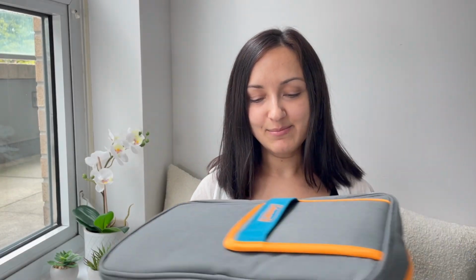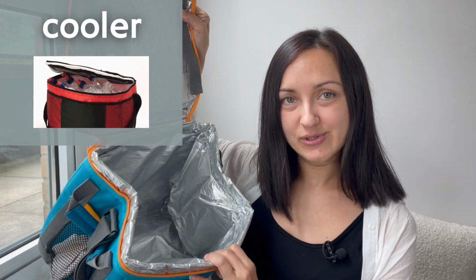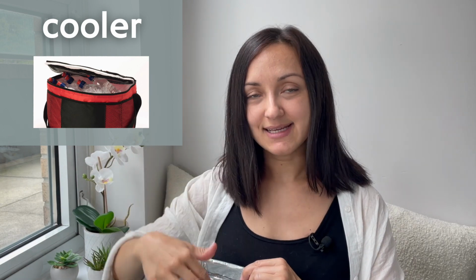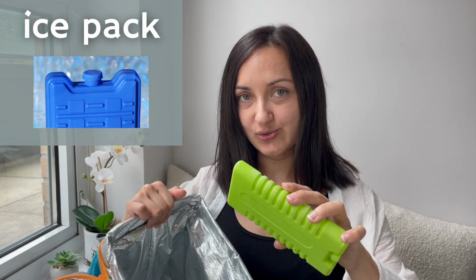For that, I'm bringing a cooler. This is a cooler. You can put your food inside and it will help to stay nice and cool. I will put an ice pack inside the cooler.